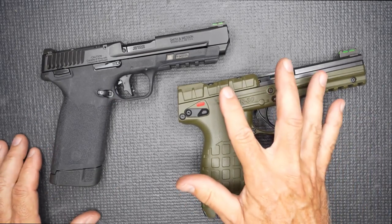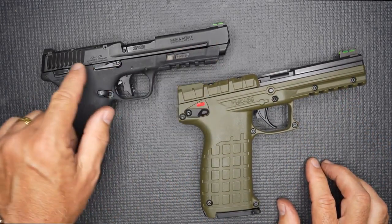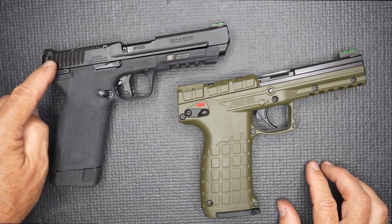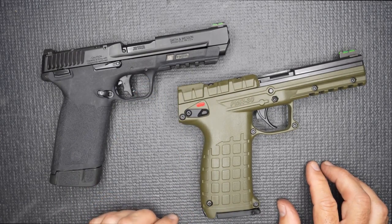I like the sights on the Kel-Tec, the fiber optic at the back and the front, and of course with the Smith & Wesson, just a front fiber optic with a black outline at the back. Serrations on the Smith & Wesson are more traditional and they are directional. Here with the Kel-Tec, it just has those larger lines, but yet it's easy to grab.